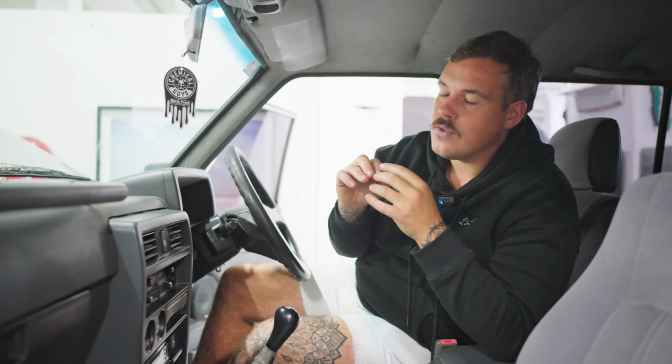I reckon that's enough waffling. Let's jump to the front of this car. I wanna run you through some of the plans that we have for this build, because think 80 series, turn it down a couple of clicks, and that's sort of what we're aiming for with this thing. I want this to be the straightest, cleanest, toughest, most practical GQ in Australia. We don't do shit by halves on this channel. Let's talk about what we got planned.